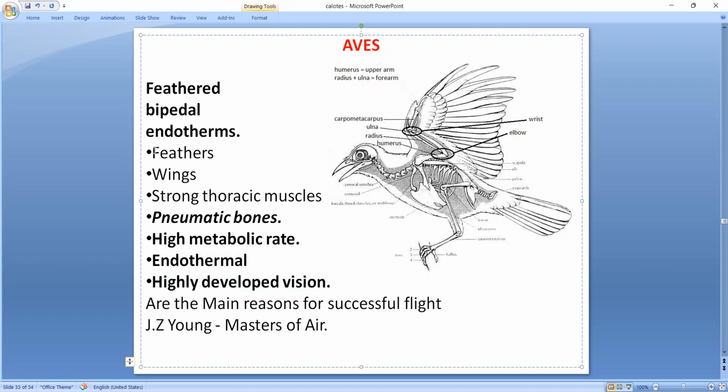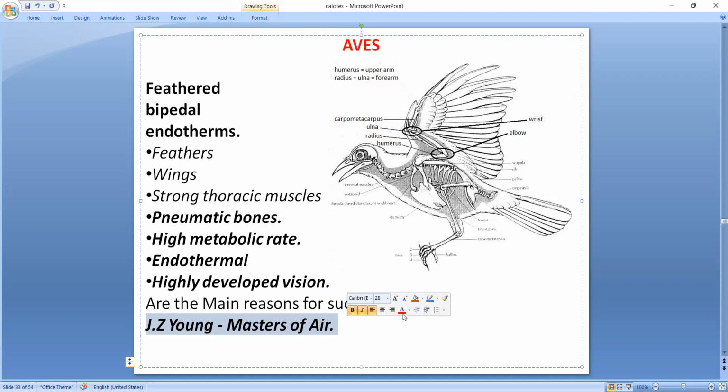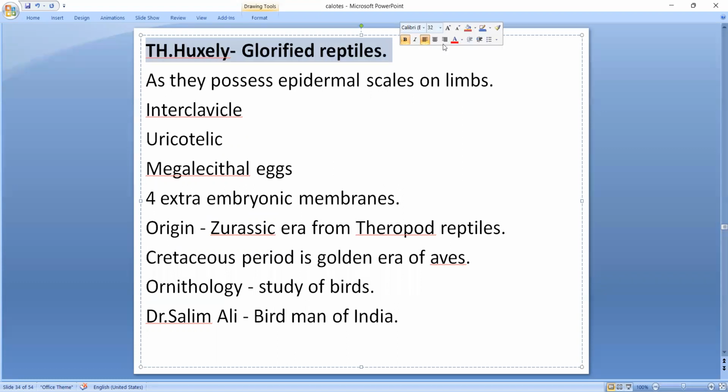Okay, so these are the features that make the avian animals successful vertebrates, with successful avian mode of life adaptations for the birds. So that's why J.J. Young described the birds as masters of air. Okay, and then another scientist described the birds as glorified reptiles.